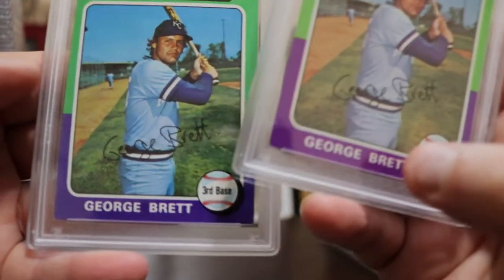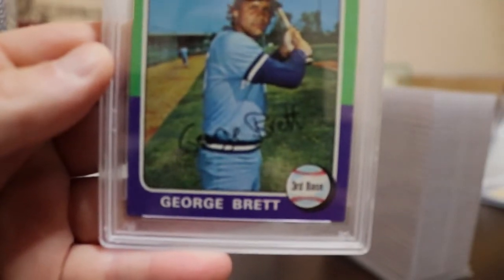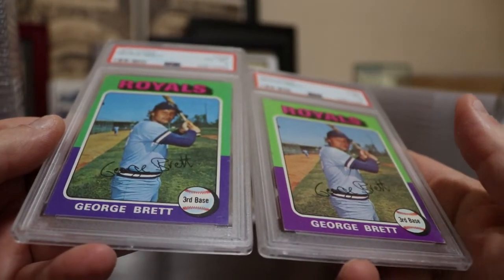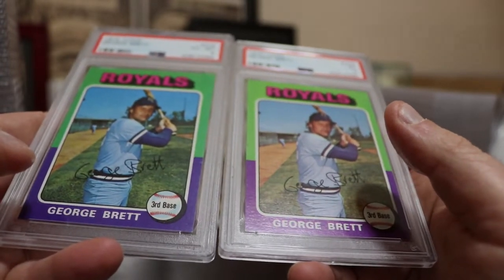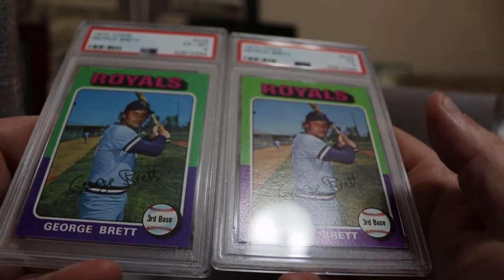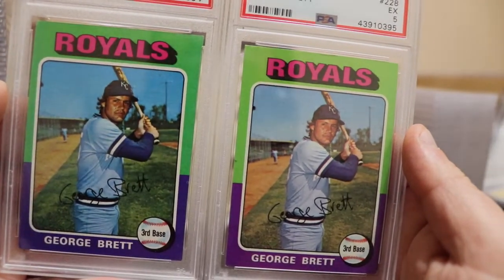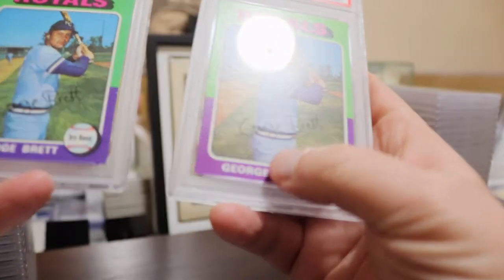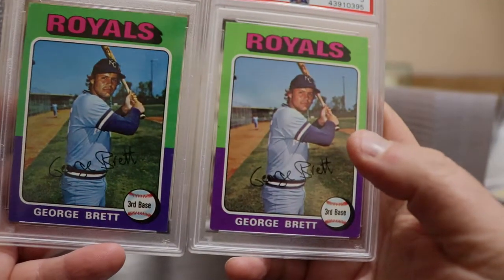No one can really argue. But if you look at this one, it's more like a really dark blue, almost. If I turn them like this, you can see the big variance. The one on the right is definitely purple, while this one is definitely bolder blue. Obviously, it's not some kind of error or an official variation, but I've noticed that you do get this with 1975 Topps. Sometimes the color is just significantly bolder to the point where it looks like a different color. For example, you got light purple here, while you got dark purple blue here. So anyway, I thought that was very cool.